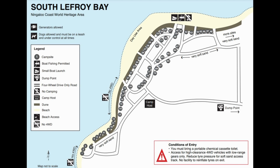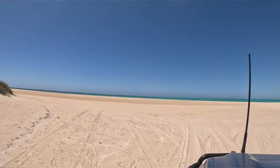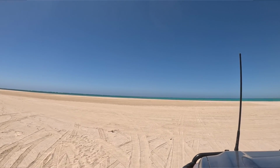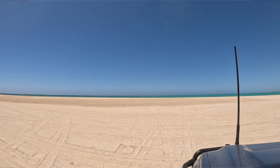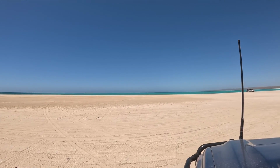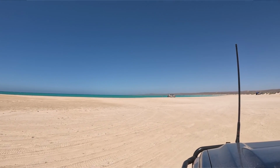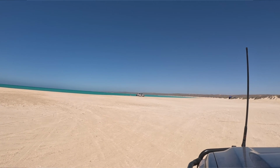So here's the map of South Lefroy. Now the map is actually in two parts because this is a massive campground. There are 87 sites. Keep in mind these are all unpowered. There are no toilets, but there is a dump point back at the entry. The pricing is per person per night: $10 for adults, $7 for concessions, and $5 for children over 5 years old. You can stay for a maximum of 14 nights during the WA school holidays and 28 days otherwise.